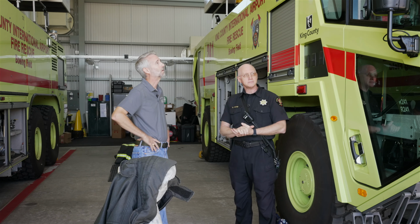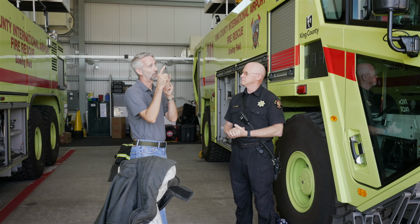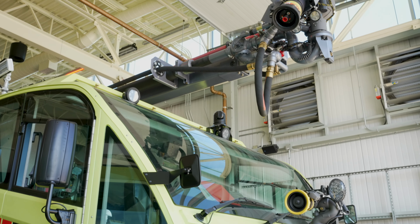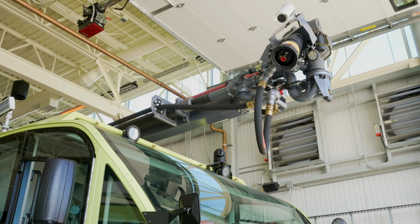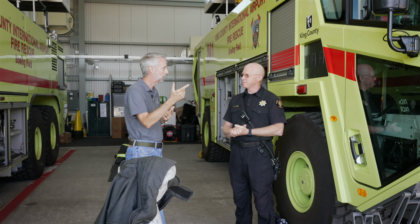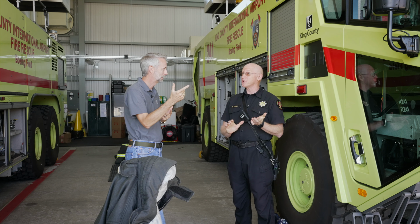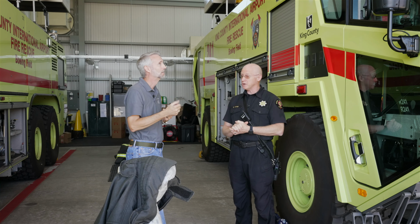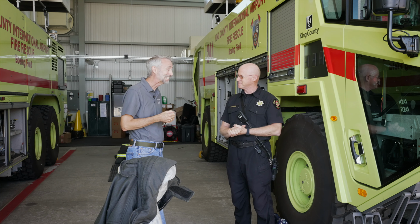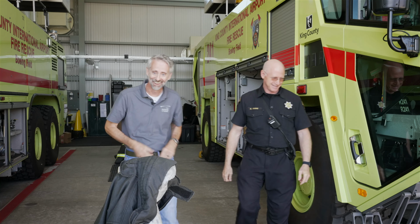So now, one of the things that I'm noticing here is this big nozzle looking thing on the front. That's certainly not standard issue for like Seattle FD. What's going on with that? So that's for piercing the aircraft. And if you want, I can pull the truck out and kind of show you how it operates. Yes, please. Let's do it. All right.